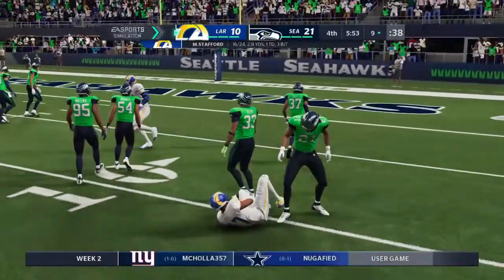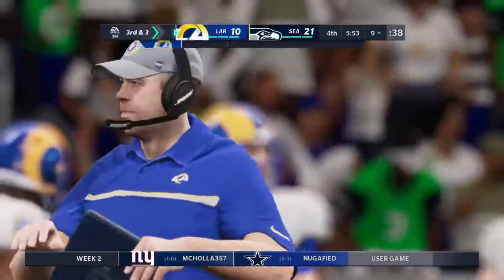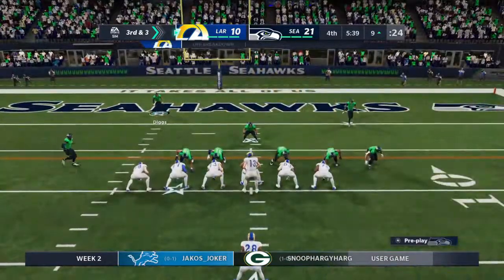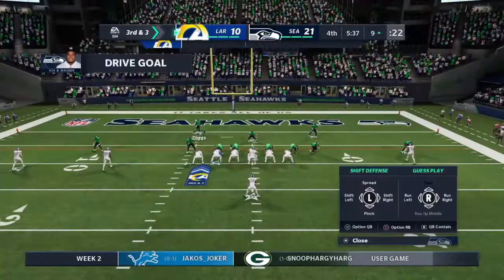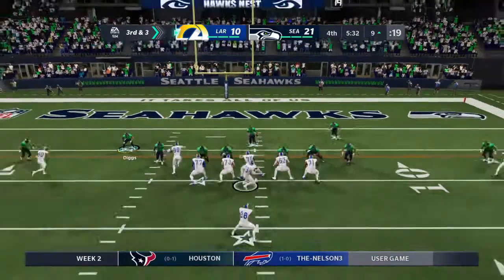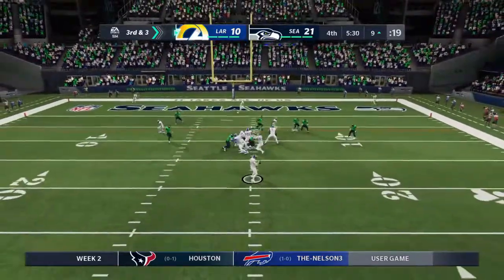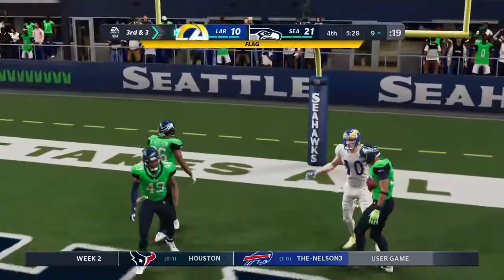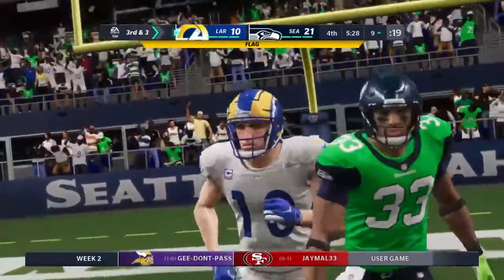And now they're inside the 10 as he's brought down at the 9. They get 7 out of that, so they're left with a third and 3. The Rams on third down, just 1 for 3 thus far. Here it's third and 3. Here's Stafford. And they're into the end zone, but it's not verified yet. Hold on, there is a flag down.